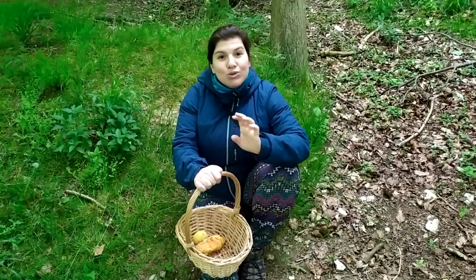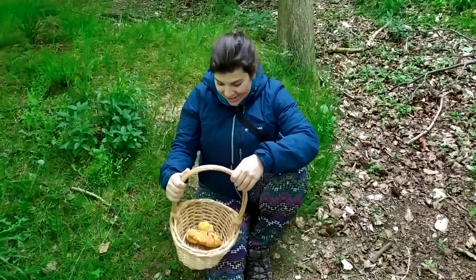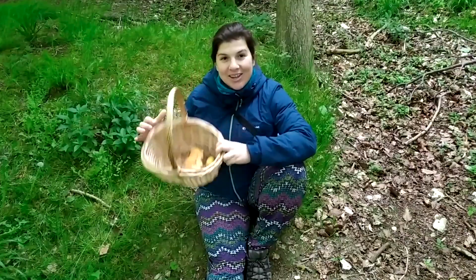I think it's important to always leave a bit of what you find to let it grow and reproduce. We have been very lucky, and we may have some chicken of the woods, or vegan chicken, today for dinner.